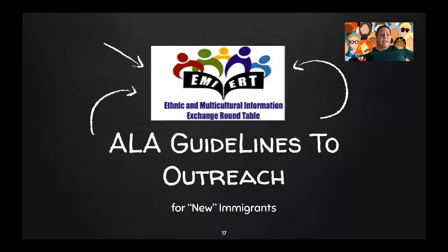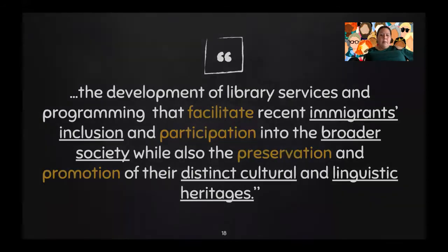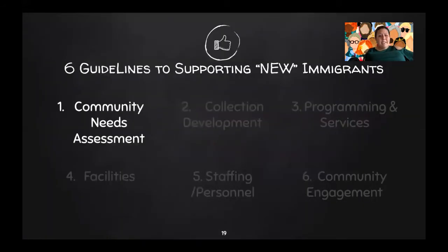In this document are a set of guidelines on library outreach to new immigrants, which is created by diversity, literacy specialists, librarians, and professors. The main goal of this document is the development of library services and programming that facilitate recent immigrants' inclusion and participation into the broader society, while also the preservation and promotion of their distinct cultural and linguistic heritages. Now, in this document, there are 6 guidelines supporting new immigrants. The first one being community needs assessment.